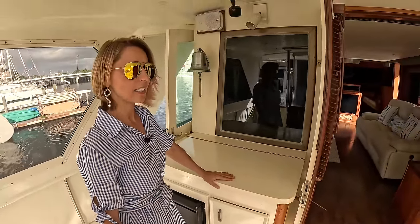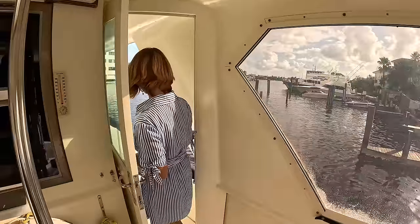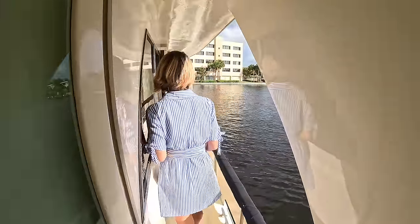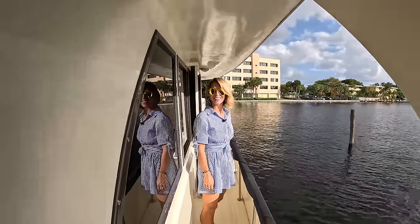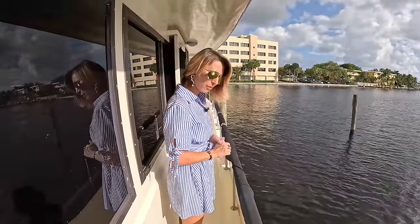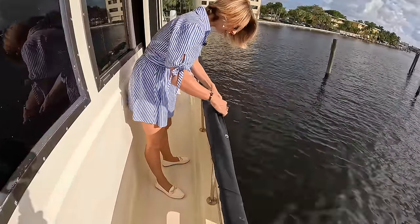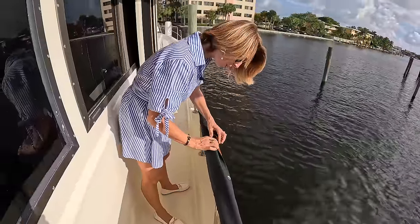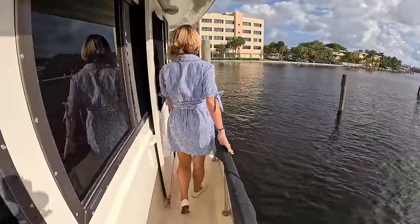All right, and shall we go forward? Sure. We'll go on the starboard side. Oh, such a nice breeze here. And this is what I like, this overhang protected walkway. And a good sign when you're shopping for an older vessel, look at this. It's all protected. It's teak underneath, and you can see it's in good shape and properly protected here. So definitely a good sign.